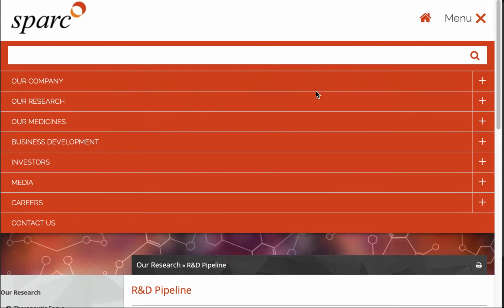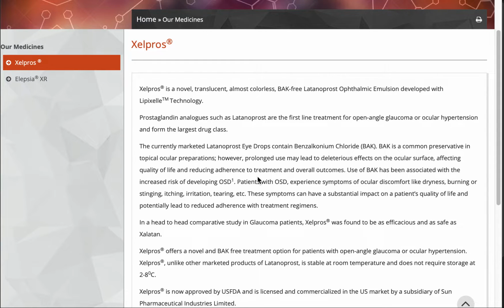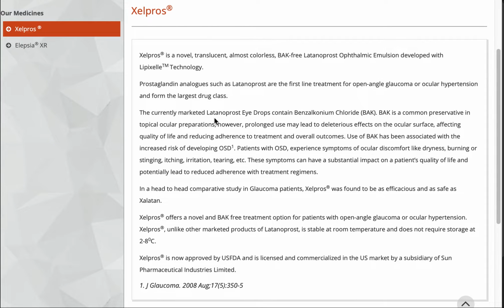Now let me talk specifically about the medicine. This Zelpros is basically a glaucoma related medicine, and glaucoma is a disease or an ailment, as I would say, that affects the eye pressure, just as you have blood pressure in your body, which is the pressure in your vessels, whereas the eye pressure is the pressure of fluids exerted on the eye, and it causes serious effects such as blindness.